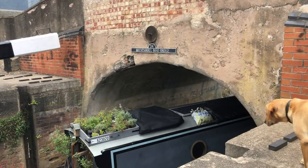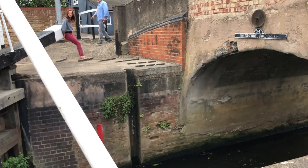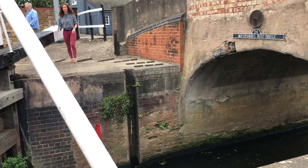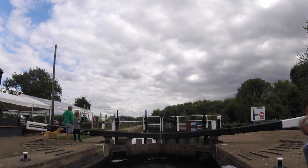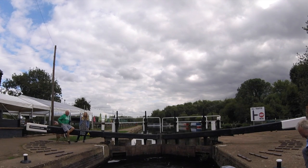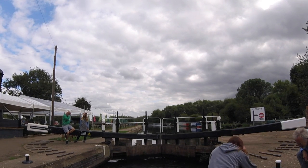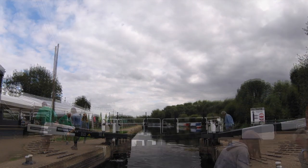The fisherman had really made me laugh. And then we went through into the lock and a boater came to help us. Two boaters, in fact, this one here who's got the windlass, and then we were joined by another boater who was giving us really good tips about where to moor at Watermead Park. And it just sums up basically what it's like living on the waterways. So many super lovely people.